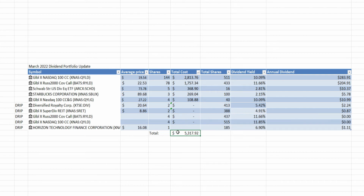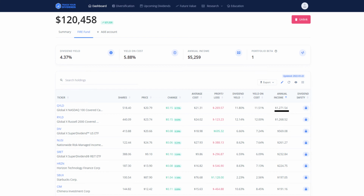Okay guys, now let's finish this update with a quick deep dive into the dividend portfolio to see my top 8 income generating assets. At the top we can see that QYLD has overtaken RYLD for the top dividend payer spot in the portfolio, but not by much. The 500 shares generates about $1,200 annually, so we should start seeing monthly $100 payments from them.